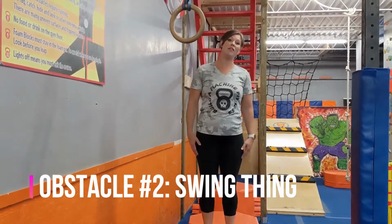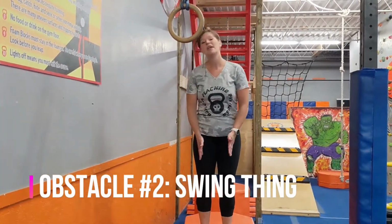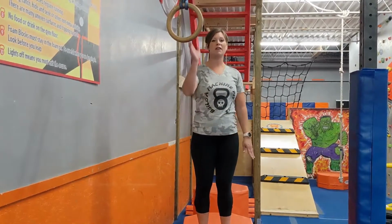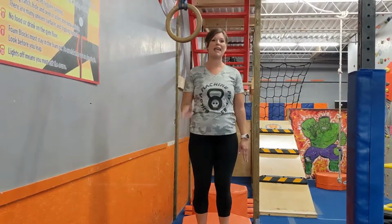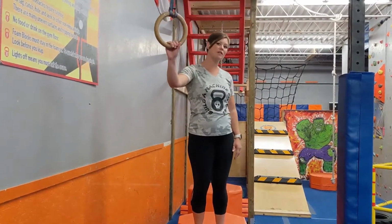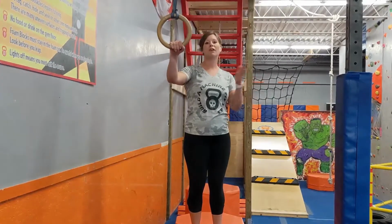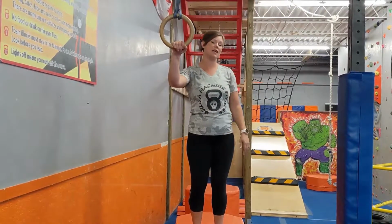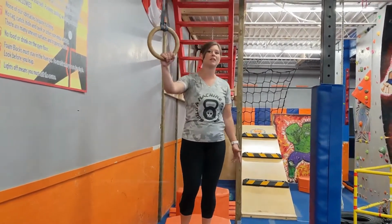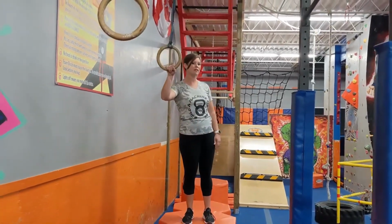Obstacle two is swing thing. Starting platform is the octagon which you just finished your last obstacle on. Finishing platform is another orange mat at the end of our ring line. The way we have this set up is for the kids' age group. Different age groups will see a slightly different setup with the rings here, but it won't be drastically different. Okay, so it is a hands-only obstacle. Rings are the only thing in play.